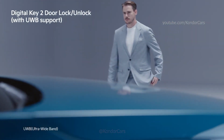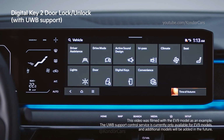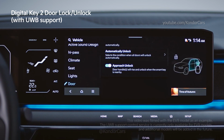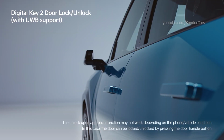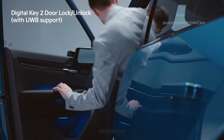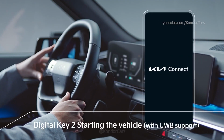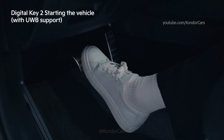For UWB-enabled smartphones, go to Settings, Vehicle, Door in the infotainment system. If Unlock upon approach is enabled, the door automatically unlocks if you carry the smartphone and approach the front seat door handle. For UWB-enabled smartphones, depress the brake pedal and press the start button with the smartphone inside the vehicle.